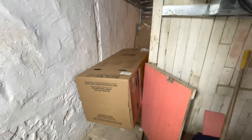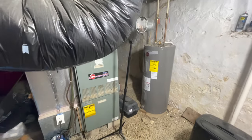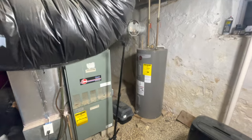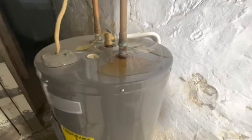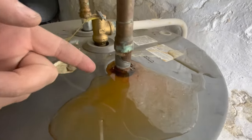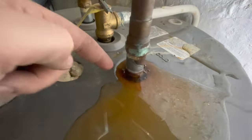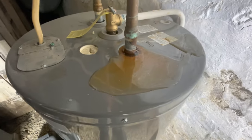Okay, so you got this goofy little doorway into my utility room, and so here's the old one. As you can see, it's leaking, but it's leaking from like down in around there and coming up.